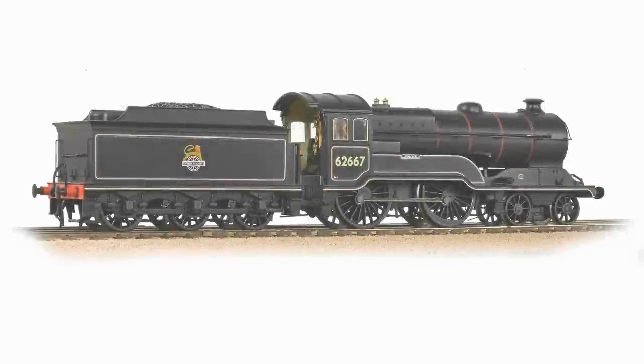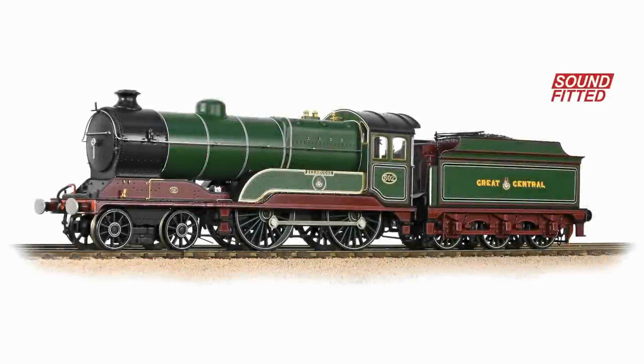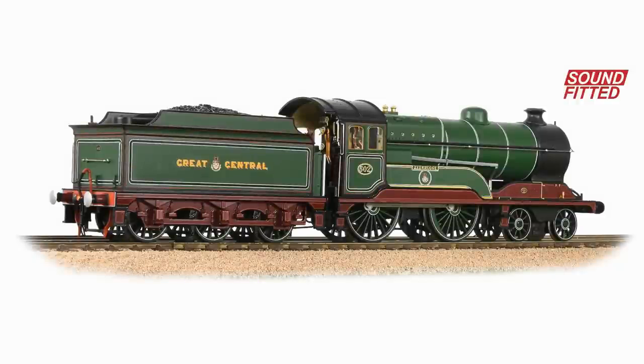So next on the list is another of their really rather nice D11 440s. They're doing that as 62667 SOM in BR line black. That's for £179.95. And they're also doing it in Great Central Railway lined green, which is a beautiful livery actually, as 502 Zeebrugge. And again, that one's coming at £279.95, and that's got factory fitted sound for it as well. And like the Duke Dogs, that is now on its way to the UK and is due to be released in February.